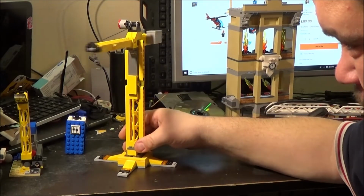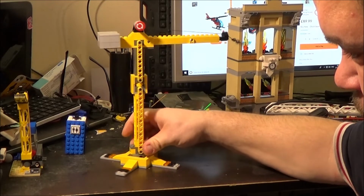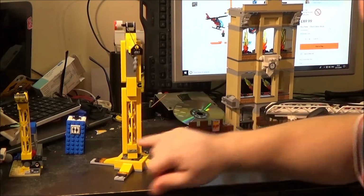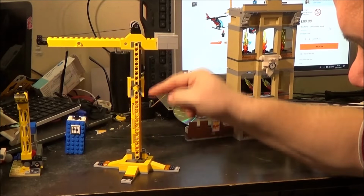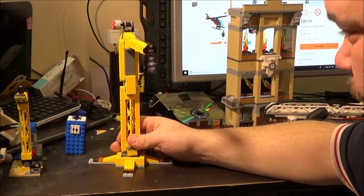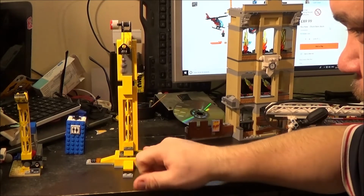But it's quite a nice build actually. I did like building that. It rotates a full 360 as well. I have got some spares of these, so it wouldn't be hard to extend it. I think I've even got some spare of these Technic beams as well to make that one taller. I know I've got the axle.